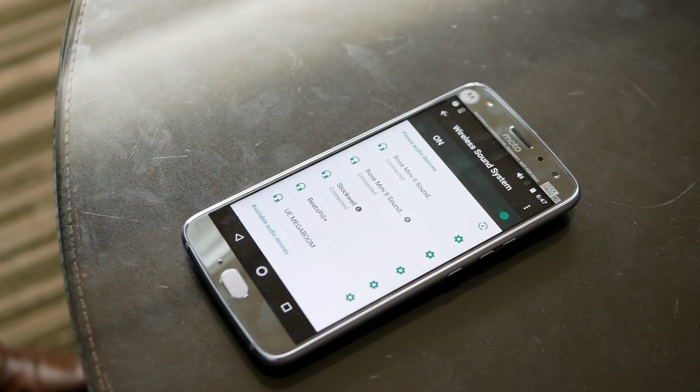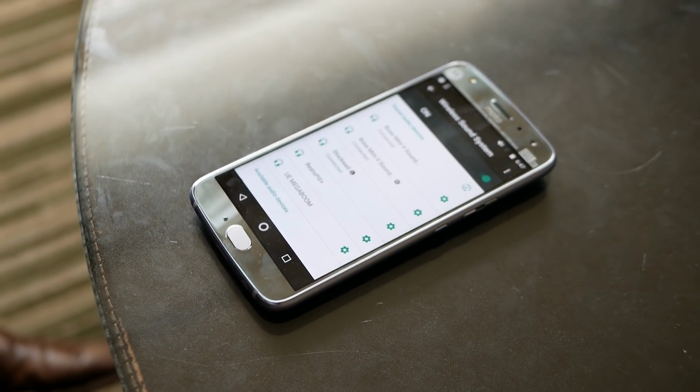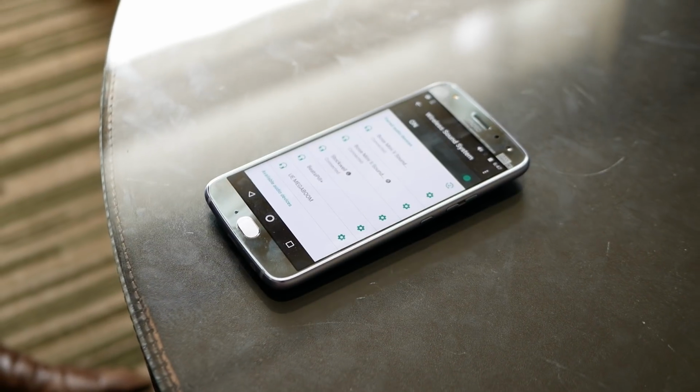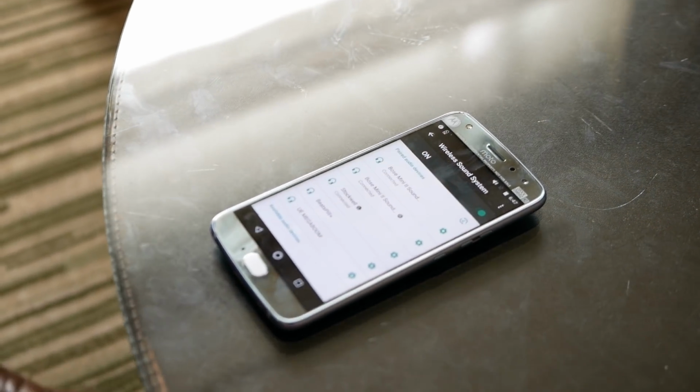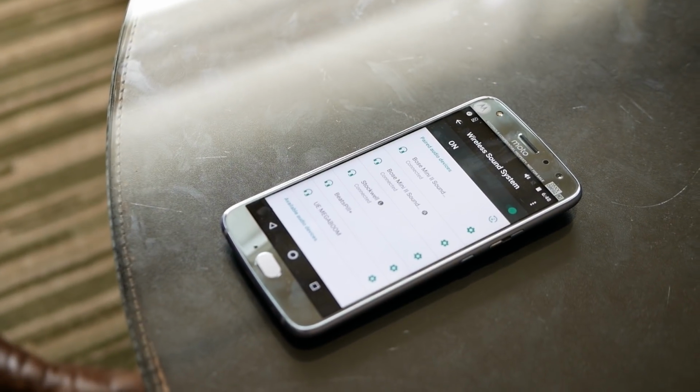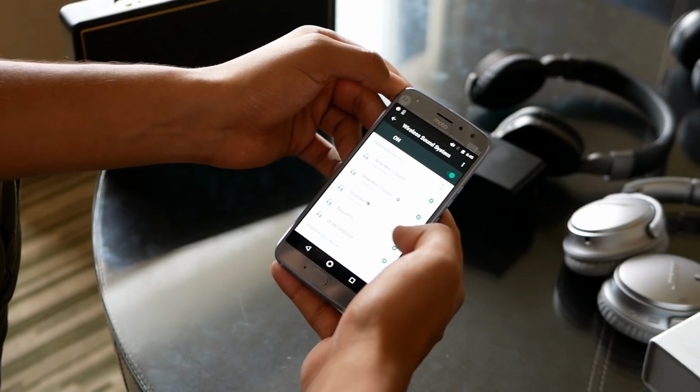While I do like the premium design of the Moto X4, the thing is, it's a mid-ranger now. It kind of lost its beauty. It kind of lost its stature because of that. It's no longer a high-end flagship phone. That's now the Moto Z line.